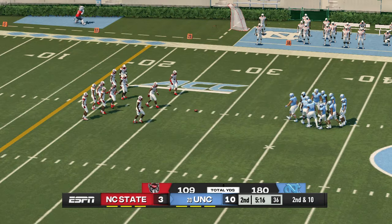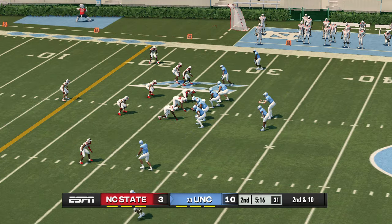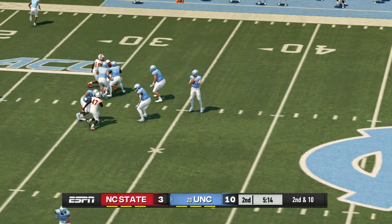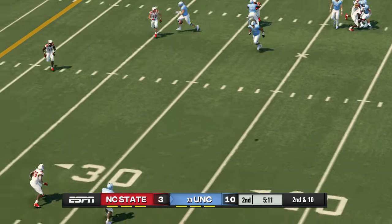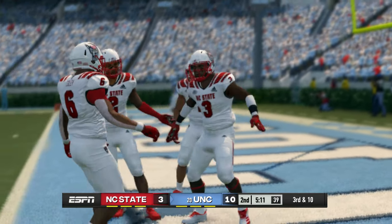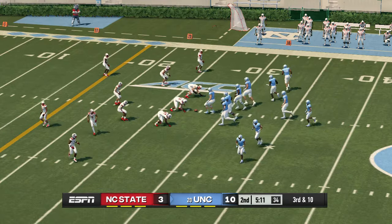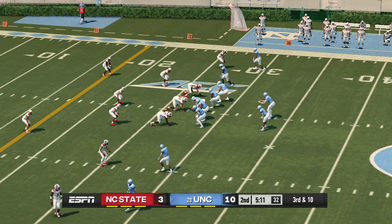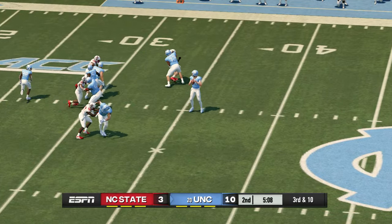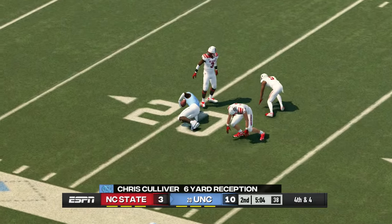And this is the 13th play of this drive. Throws it away. You know, when you feel pressure like that, the worst thing you want to do is just to throw the ball into coverage. He got away with one right there. He's very fortunate. Next time, he should just throw it away out of bounds. Tackle right around the 22-yard line.